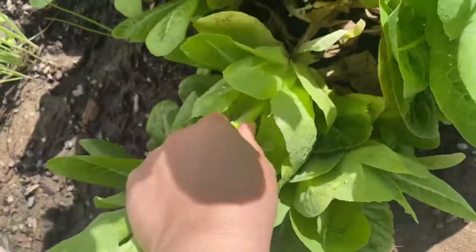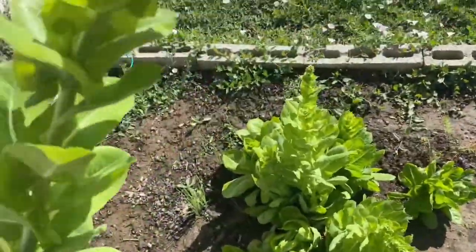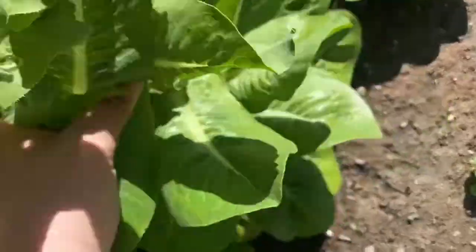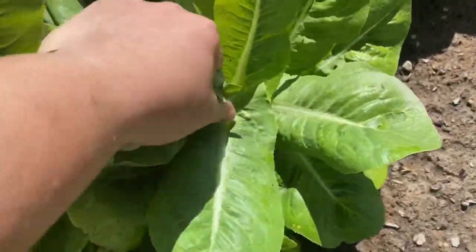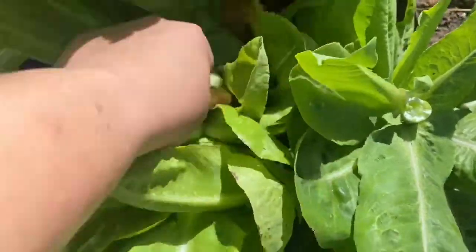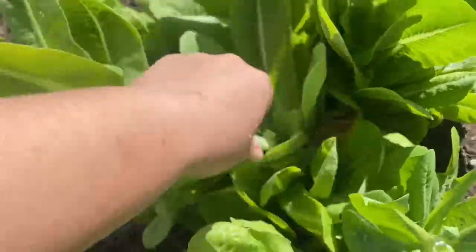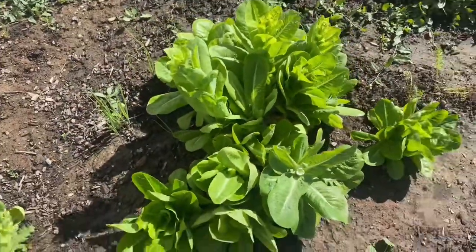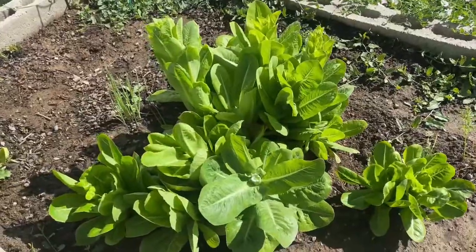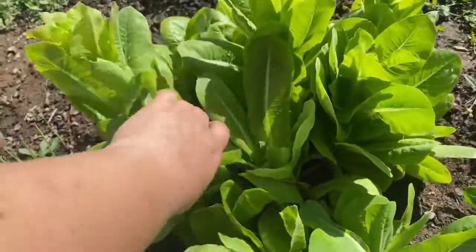Here we go. Okay, so I'm gonna take it off right where it's starting to bolt. Okay, that's better. I took off some of the big parts. I'm gonna take off some of the little dead leaves. I'm gonna have a lot of lettuce.